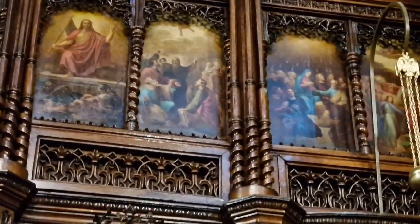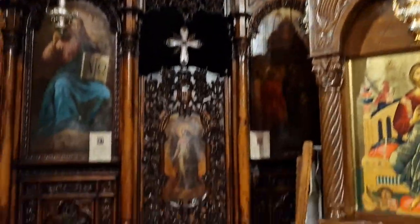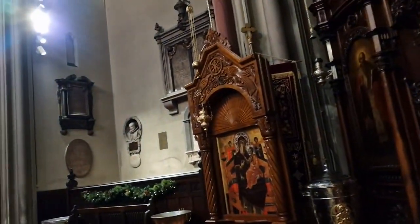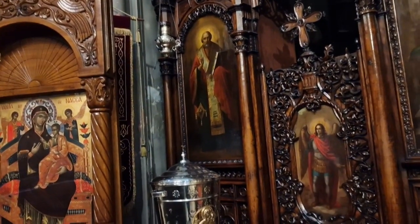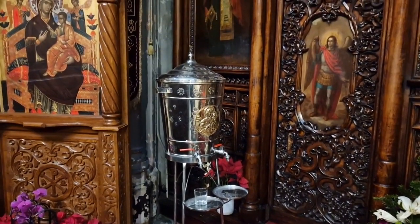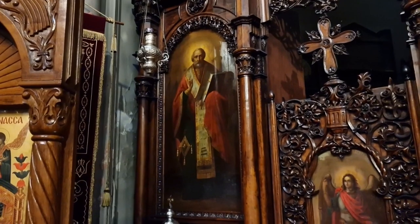That was my bag nearly knocking the lectern over. Thank goodness this didn't happen. They contain holy water.